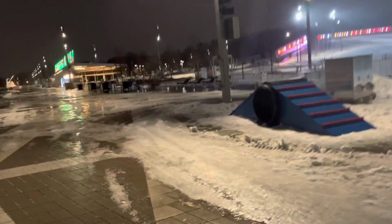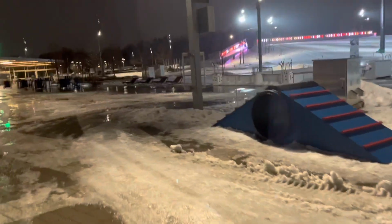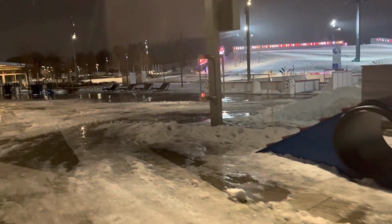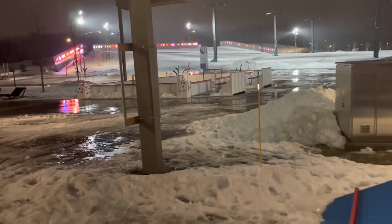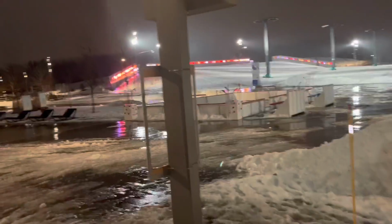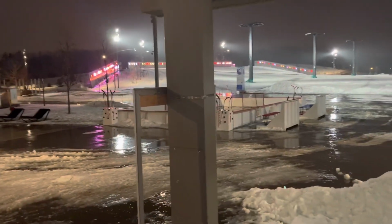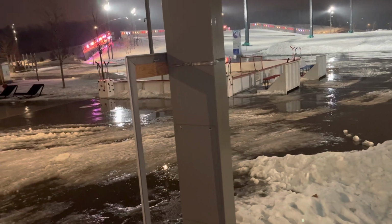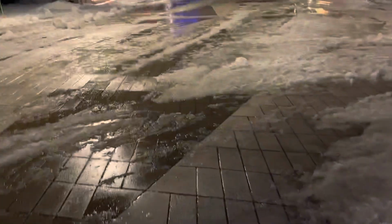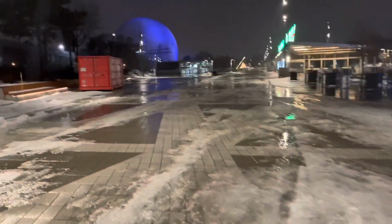Okay, got some really nice music playing here. See, it's just nice to walk around here. It's just very good. I'm gonna shut up for a minute and just hear the music. You hear that, guys? That's Celtic music that they have playing over here.